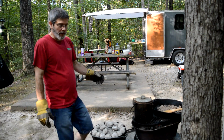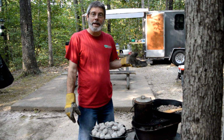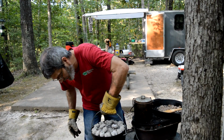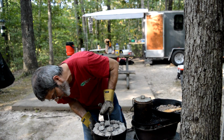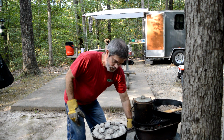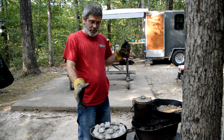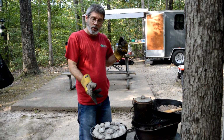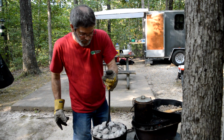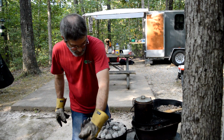Alright, you just heard the timer go off. It's been 10 minutes, and we're going to rotate the oven. The idea of rotating the oven is to keep an even cooking and browning process throughout the baking process. So the oven is rotated a third of a turn one way. Now we're going to take the lid and go a third of a turn in the opposite direction.